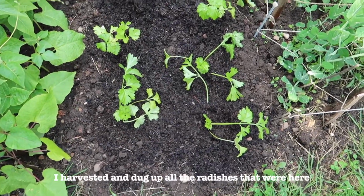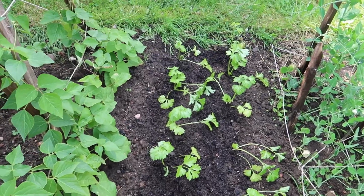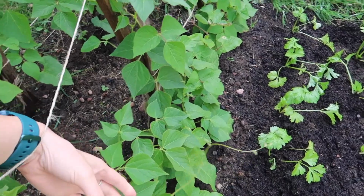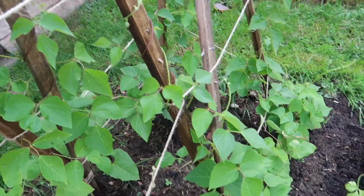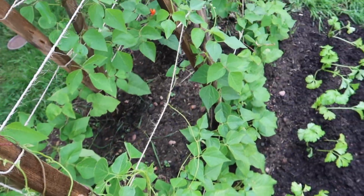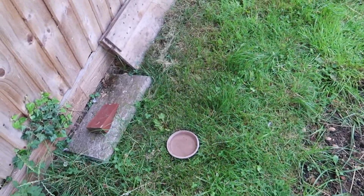Celery, I put a bit of compost around the bases of all of these yesterday, just to try and help keep the moisture in for when we go away. And then there's runner beans, which deliberately are not wanting to climb up the trellis, they want to go out, but some of them managed it. So yeah, this is a mixture of runner beans, but some of them have got some flowers on now, so that's amazing. So hopefully pretty soon this will be covered. And then there's water we put down for the hedgehog. Hopefully he's under there still.